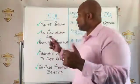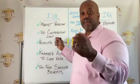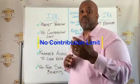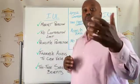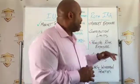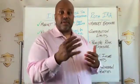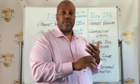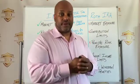Now, the Index Universal Life has no contribution limits. So it doesn't matter how much you make, you can still put away money into this to grow long-term wealth. The Roth IRA does have contribution limits. If you're under the age of 50, it's $6,000. And if you're over the age of 50, it's $7,200 a year.